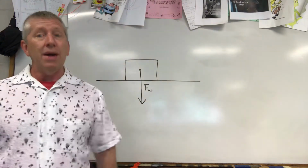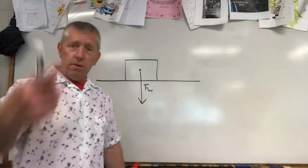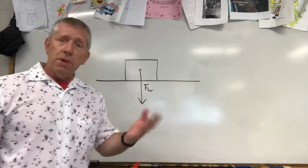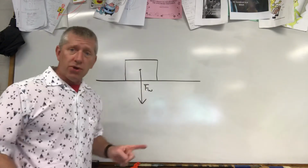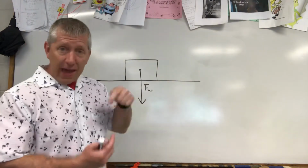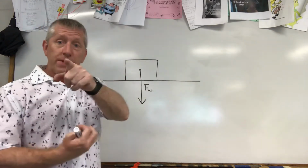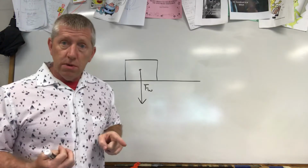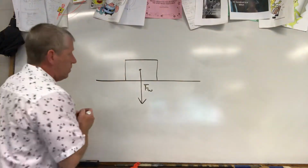You already forgot Newton's third law, didn't you? Oh, you didn't? Okay, good. Well, I'm glad. So what is Newton's third law? For every force or action, there's an equal opposite force or action. So if the box is pushing down on the table, it's being pulled, so it puts a push on the table, what does the table do to the box? Pushes back equally.